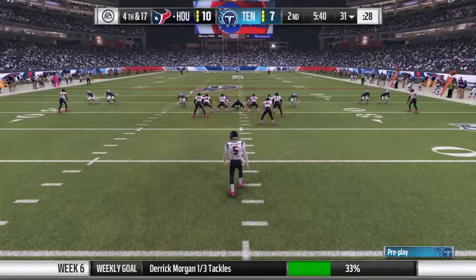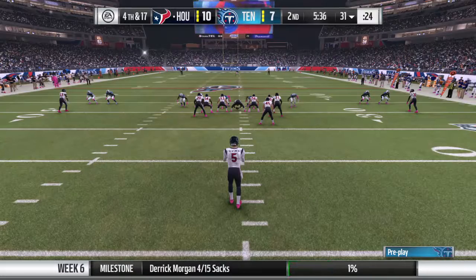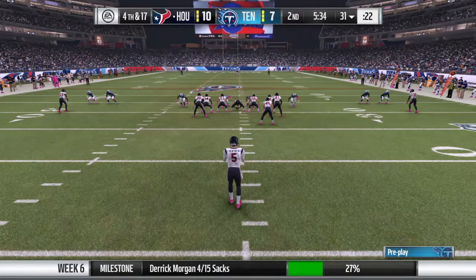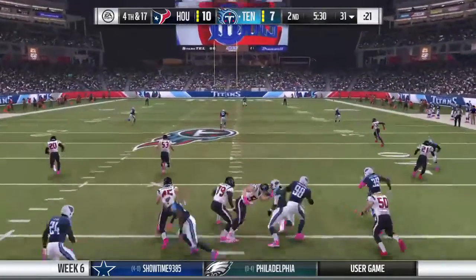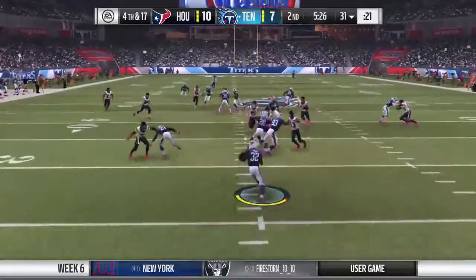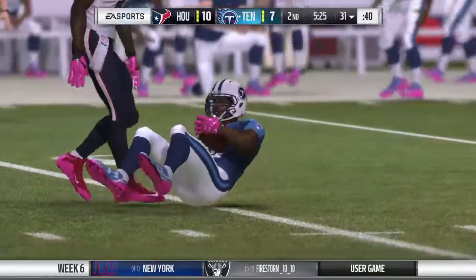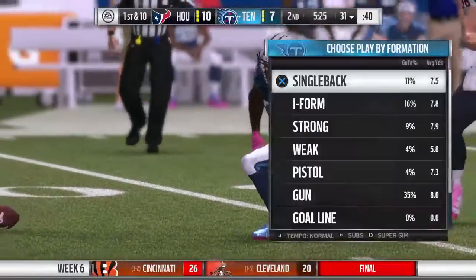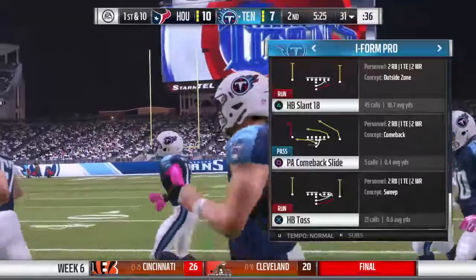On 4th down, here's the veteran Mike Cyphers to punt this away. Taken in at the 22. 44-yard punt, return of 9. And it'll be Titan football. And here comes Tennessee as they get set to take the field.